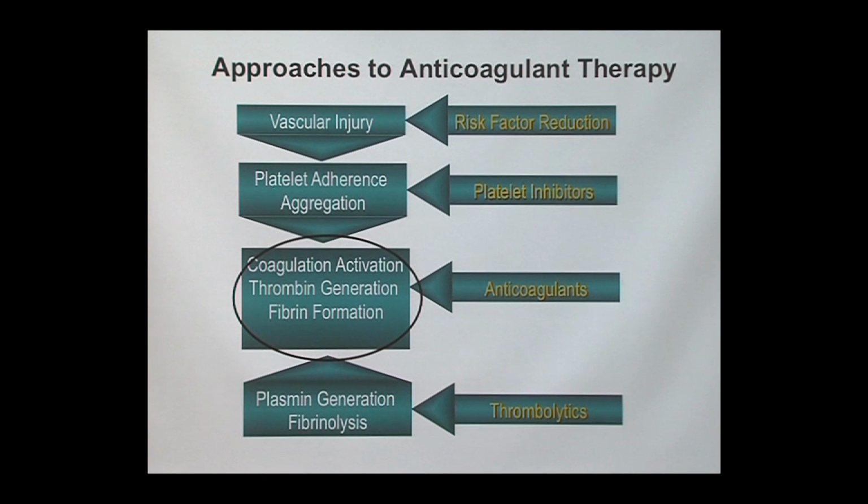So approaches to anticoagulant therapy, as we conclude. We've talked really about coagulation activation, mostly about thrombin generation and fibrin formation, for which we use anticoagulant drugs. We did mention clot busters or thrombolytics and a little bit about platelet inhibitors, but also risk factor reduction and preventing vascular injury is important. Avoiding fats, decreasing the amount of cholesterol, minimizing the risk factors can all be an integral component of an overall approach to the management of clots.